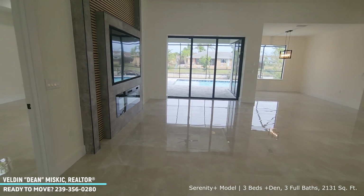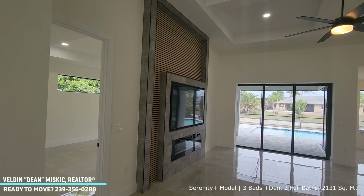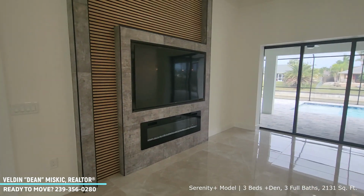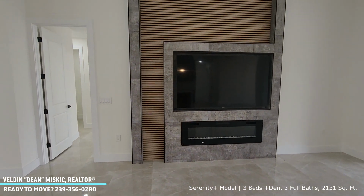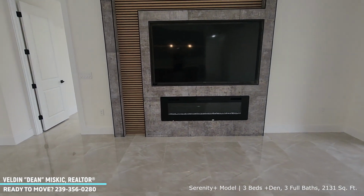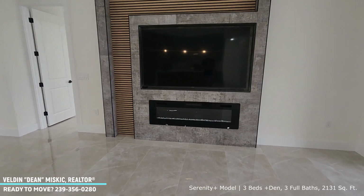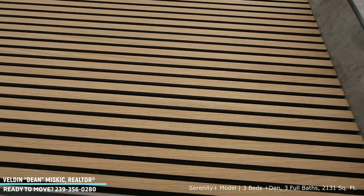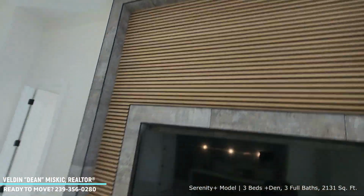All right, so there's a lot of features in this house that I absolutely love that they've never done before. For example, the first thing here is your built-in TV enclosure. The TV and the fireplace are included. I believe that is a 70-inch TV. And just the little details. I mean, I love this wood detail. And they got it going all the way to the top.